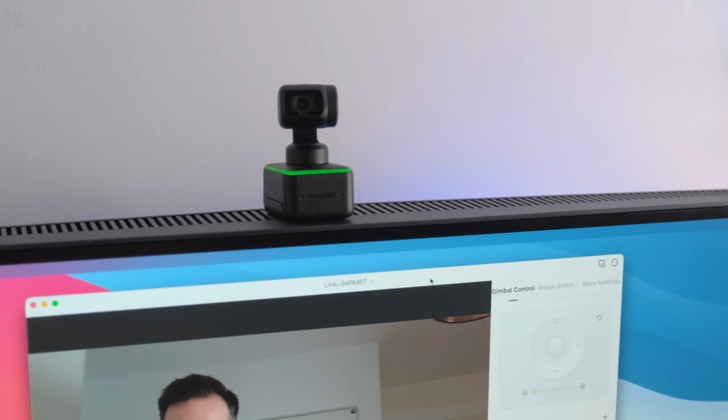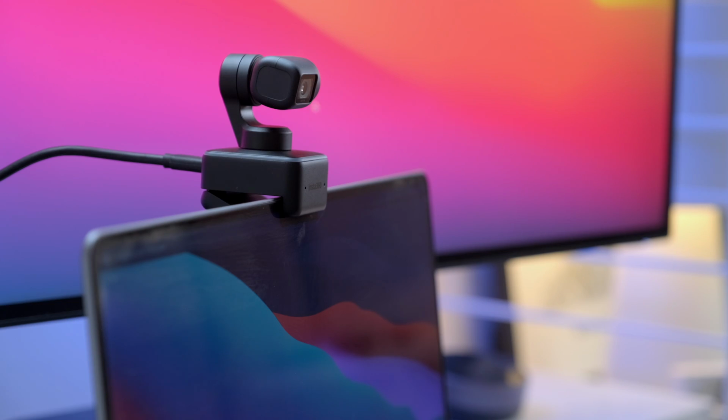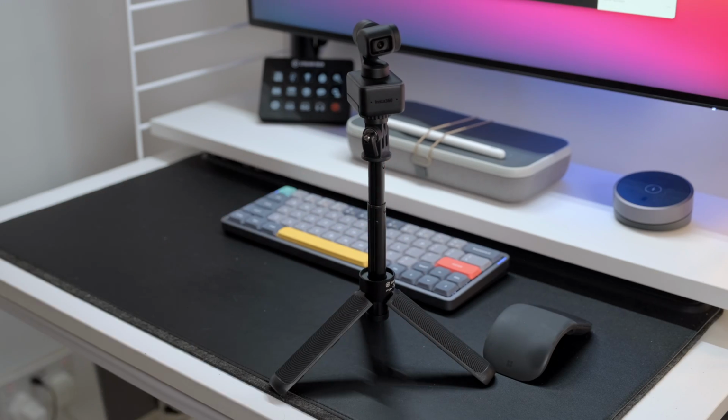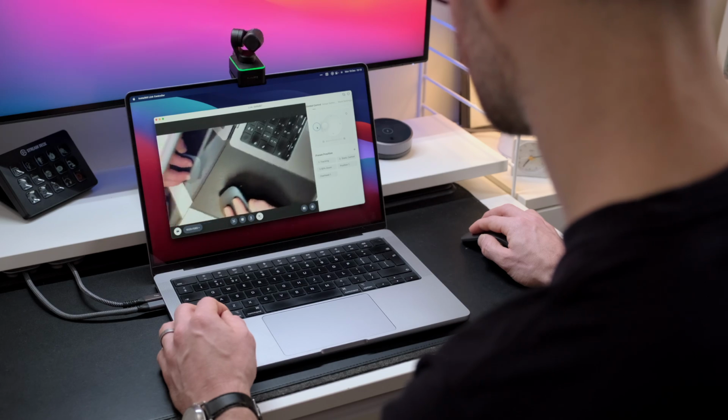So, Link AI is a 4K digital gimbal camera with an f1.8 lens that mounts on top of your laptop monitor, or even on a 1/4-inch thread mount, so any usual tripod. It can follow you around the room, respond to visual prompts, and even do automatic top-down shots.